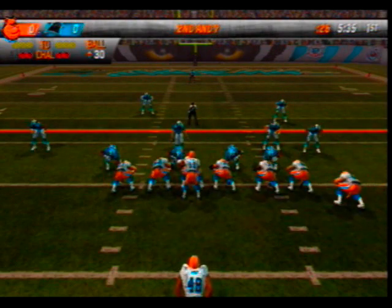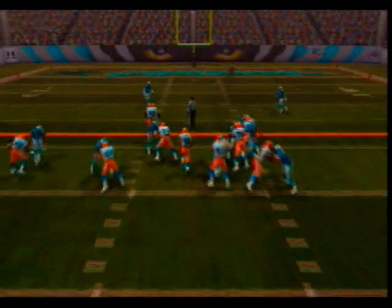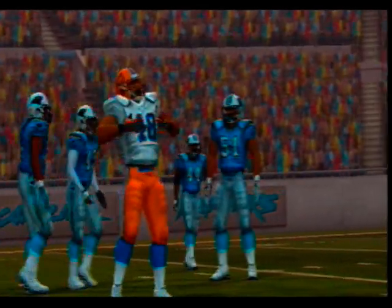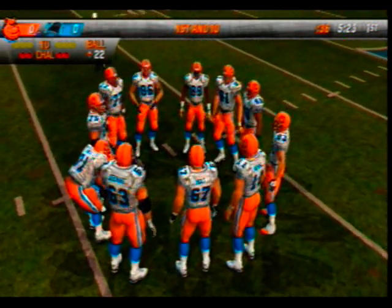Carolina goes with a four-man front. Looking upfield. Comes up to make the play. And that game will get them a fresh set of downs. It was a great run. He saw his blockers create some room for him, and he accelerated right through the hole.